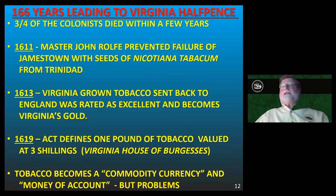But the tobacco that Virginia sent back was rated as excellent, and it became the Virginia Gold. And suddenly King James's proclamations and warrants that went out all seemed to change also. If you read the various law books, they changed to being one of regulating and taxing and being able to control the people that were receiving it, making sure that he got taxes on every ounce that came in.